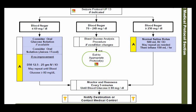Something to make a mention of, if the blood sugar is elevated, it makes mention here about giving a normal saline bolus. Again, I would look at the entire aspect of what's happening with the patient, because you could have your congestive heart failure patient that has a blood sugar in excess of 250, and giving a fluid bolus could worsen their congestive heart failure symptoms. So just always look at the contraindications prior to performing the intervention.